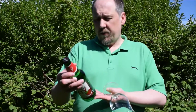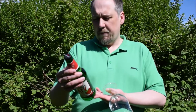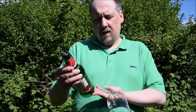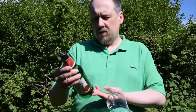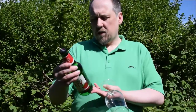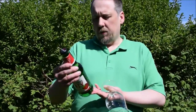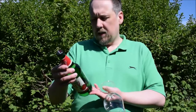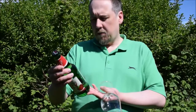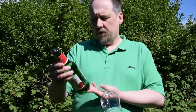At Thatchers we think that Katy is a perfect apple for a single variety cider. We've captured the essence of this unique English variety in a light, fragrant, softly sparkling medium dry cider with a distinctive character of its own. Thatchers Katy is crafted at our family farm in Somerset, where we've been making cider using traditional methods for over 100 years.